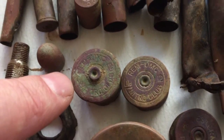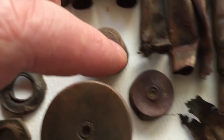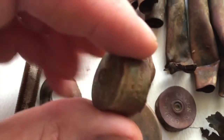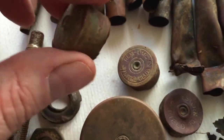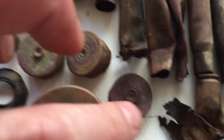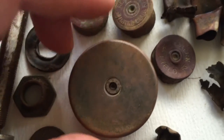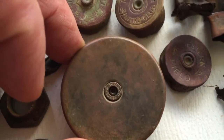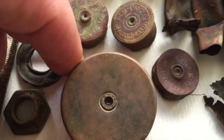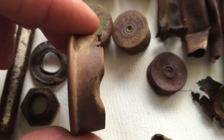12 gauge. That's a Remington Nitro Club, but I actually got the whole side of it this time, which is cool. Never had one like that. It's a broken one. Western Field. This guy here has a Winchester Repeating Arms Company New Number 4 primer, but that's the only markings on it. Look how big that is.